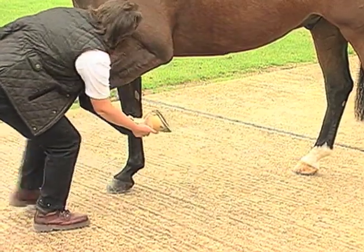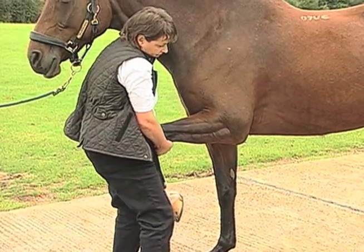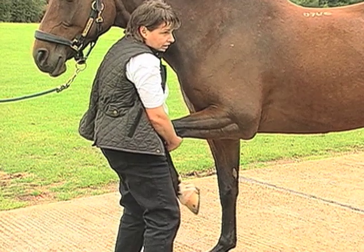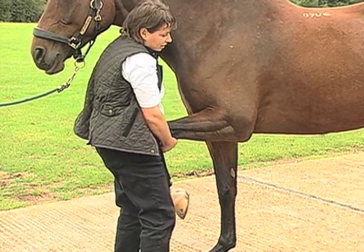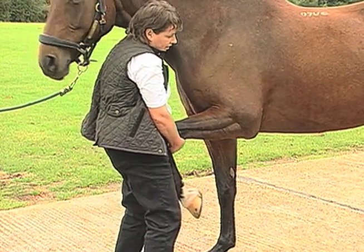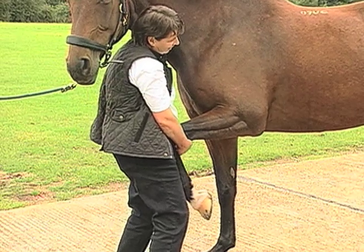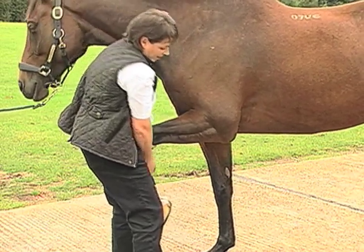Then moving on to the shoulder stretch, place the knee on your stomach or in the groin area and just gently rock your weight backwards and forwards, moving the shoulder and the elbow joint backwards and forwards. Listen to your horse, listen to what it is telling you.